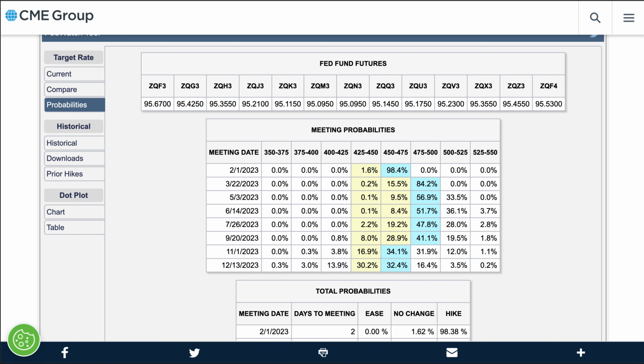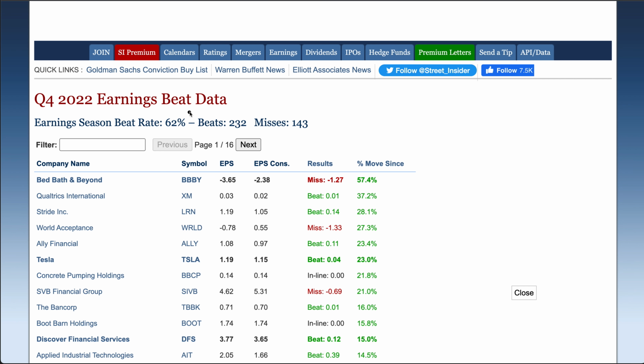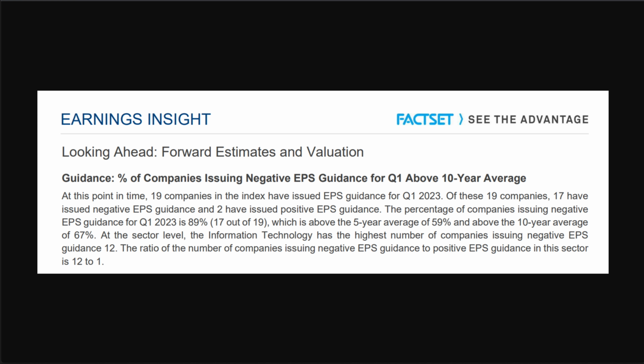Continuing to check in on the earnings data. Notice over on this screen, we've got a 62% beat rate, which is just shy of the typical 66% beat rate for a normal market environment. But as we know, it's really all about forward guidance. So here's an updated screenshot from FactSet on the number of companies issuing negative guidance for Q1. It's above the 10-year average. You can see right here, the current amount is 89%, 17 out of 19 companies, which I totally understand, very small sample size. I will concede that point.